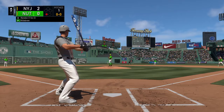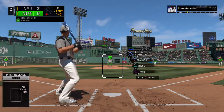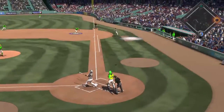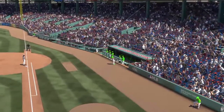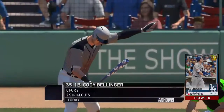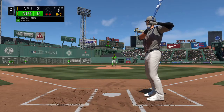Here comes the first pitch. And a changeup here misses off the corner to start him out. It's ball 1. Popped up. No problem over there for Goldschmidt, and there are 2 gone now. Ready once again, Cody Bellinger. He went down on strikes last time up.